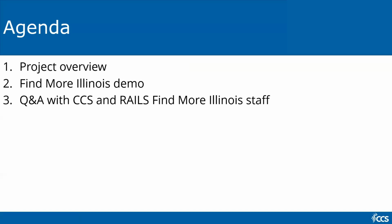So here's our agenda for today. We'll start out with an overview of the project and why we're looking at Find More Illinois. That's going to include a review of a preliminary timeline for the project if the governing board votes yes next month. After that, I'll give a brief demo of the Find More Illinois workflow so that you can see how the software works and how it integrates with Polaris. And then we'll end the session with plenty of time for questions for both CCS and RAILS staff.